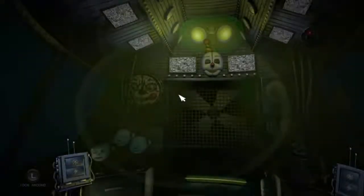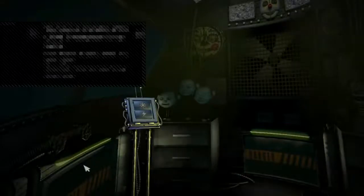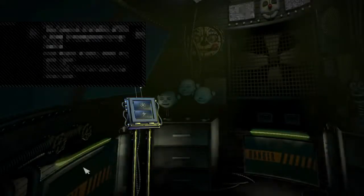You will now be required to crawl through the Ballora gallery. I will deactivate myself momentarily as to not create an auditory disturbance. Deactivating. Ballora gallery maintenance vent opened.